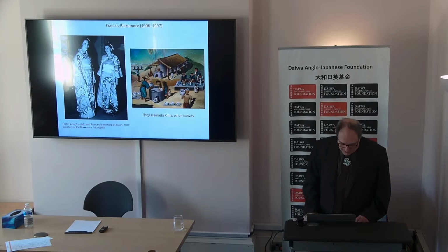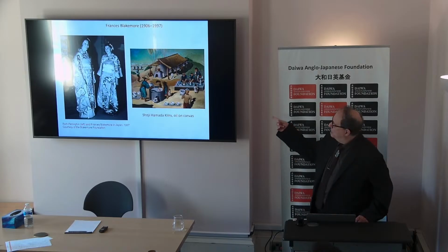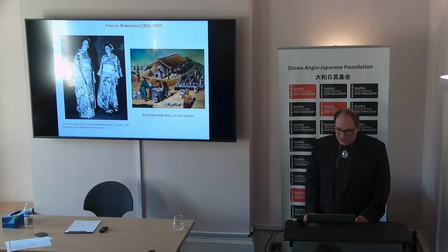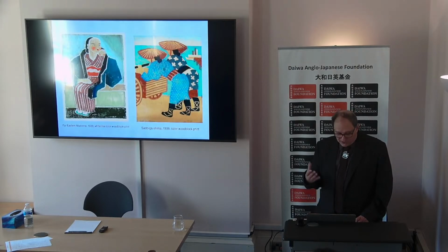So there's Ruth and Frances Blakemore dressed in these kind of silly clothes in 1937 in Japan. And what they were doing is, because neither one of them had very much money, they would take the wealthy people from Seattle and take them on tours to Japan. And that's how they were able to fund their travel and be able to stay in Japan learning the different processes.